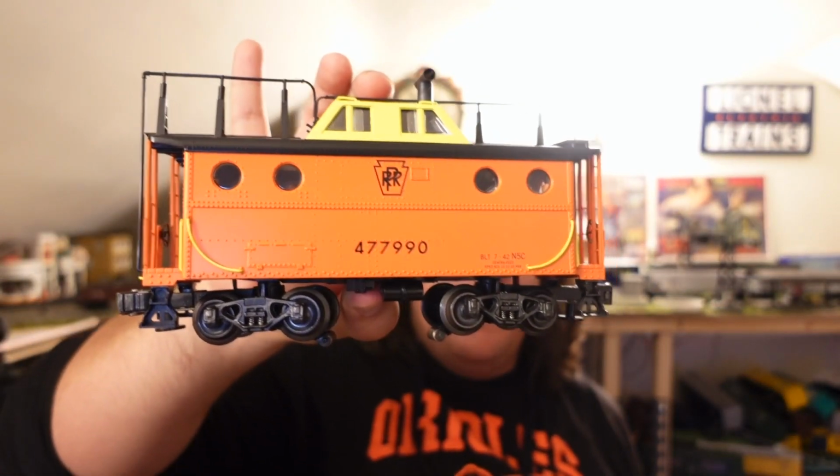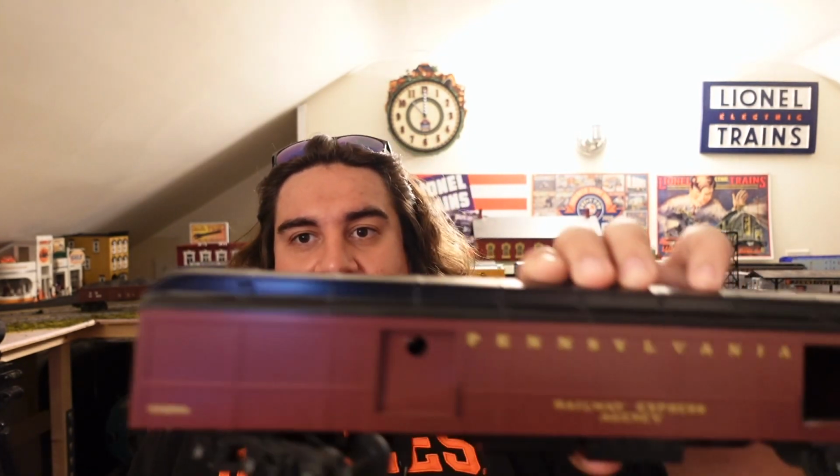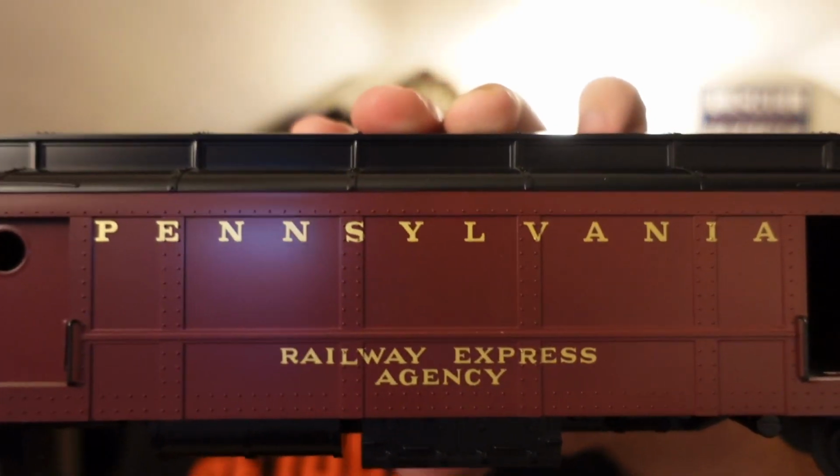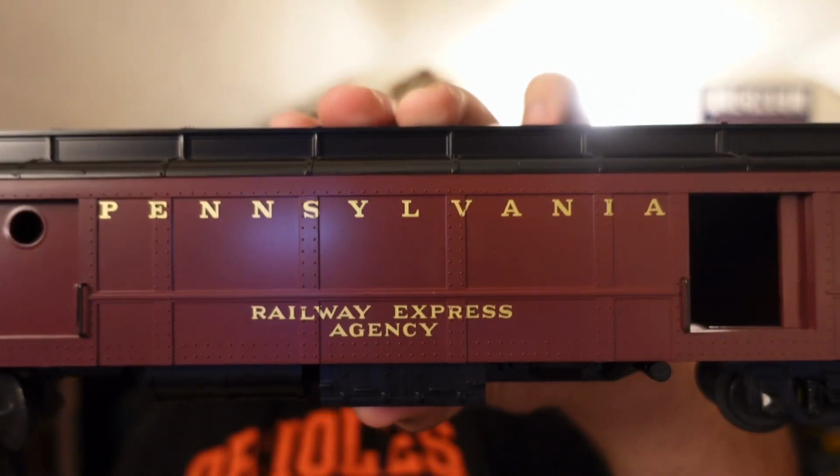Like right here I've got a Pennsylvania caboose, porthole window caboose from K-Line. Just love that style. I thought it was so cool as a kid. It looks like a submarine or a ship. And here you go. Now this is the Railway Express Agency on there. Just thought that was so cool having that on a baggage car.